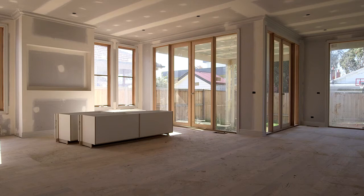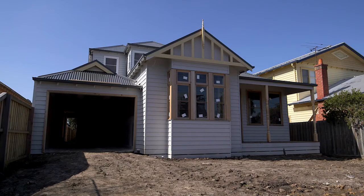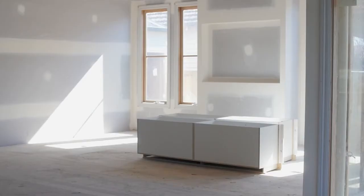So what sort of era are we looking at here? Well, the front facade draws its inspiration from traditional period style homes. And then on the inside, Netta wanted more of a modern feel.